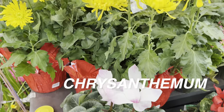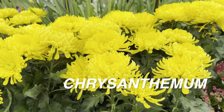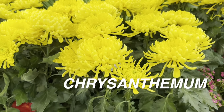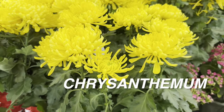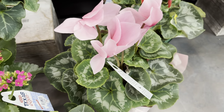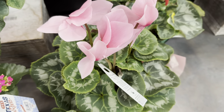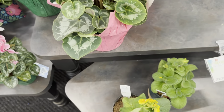I did want to show the cyclamen. I love it. The foliage is really nice. And then these chrysanthemum, at Trader Joe's, they actually had them called the New Year's chrysanthemum. Look at how beautiful the yellow blooms are. I've been talking for about an hour, so my mouth is starting to get dry, but they are beautiful. And then we also have some cyclamen right over here, more cyclamen right over here.